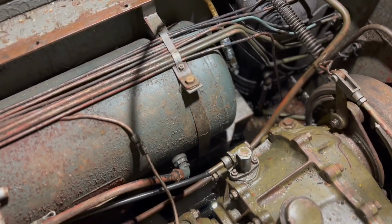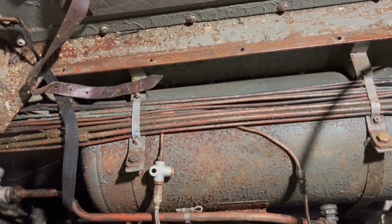Ooh. Working! That sounds spicy. That doesn't sound leaky. Not yet, anyway. That sounds like spicy. Are you moving away from the pressure vessel? Well, I was just a bit worried that it could go bang in my face, so. It's a bit rusty.